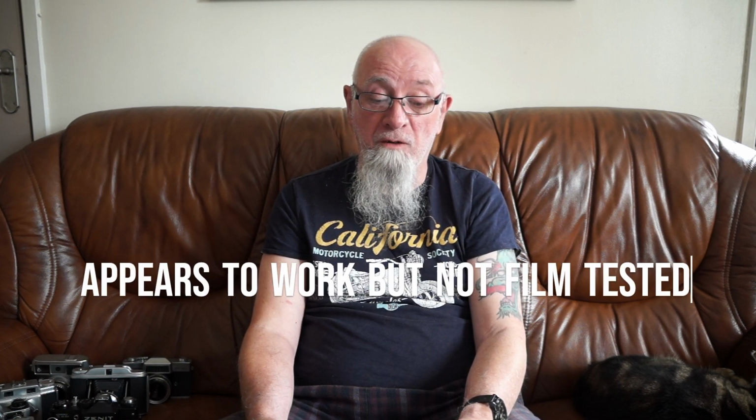If it says appears to work but not film tested, the seller may have tried all the controls and got the expected clicks, etc., but there's no implied guarantee that shutter speeds are accurate or the aperture blades aren't sticky. So be wary and look at the type of seller before pulling the trigger on that sort of description. If it says it's untested, that's risky. Are they untested, or have they been tested and found to be faulty? Whether or not I take the risk will be down to my assessment of the seller, and I'll come to types of sellers that I've bought from shortly.